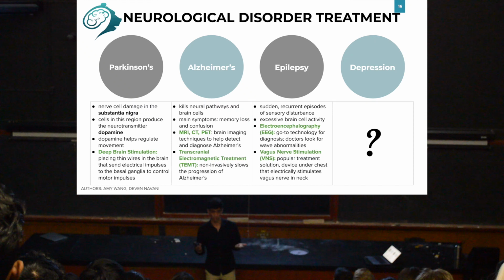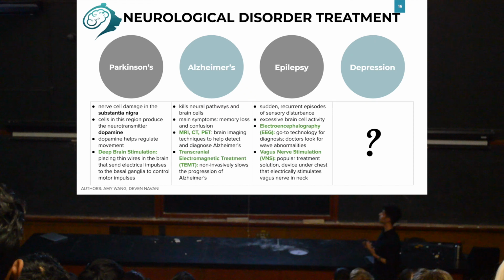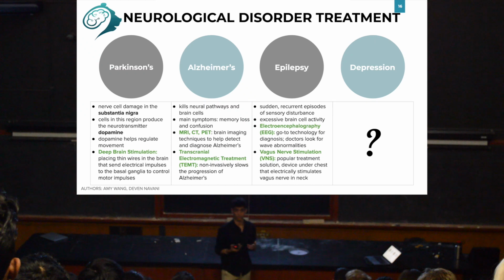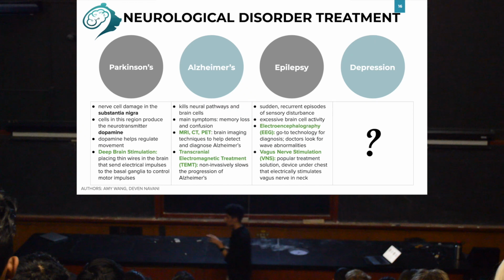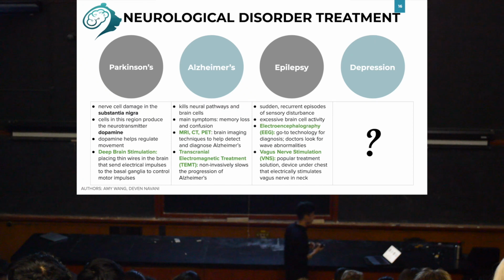Unfortunately, we don't know the cause of actually any of these disorders. We only have ways to diagnose them and temporarily treat them, reduce the symptoms. So when it comes to Parkinson's, we have deep brain stimulation. So we place thin wires into the brain, and those electrically send impulses to an area of the brain called the basal ganglia, and you can control those motor impulses with that electricity.